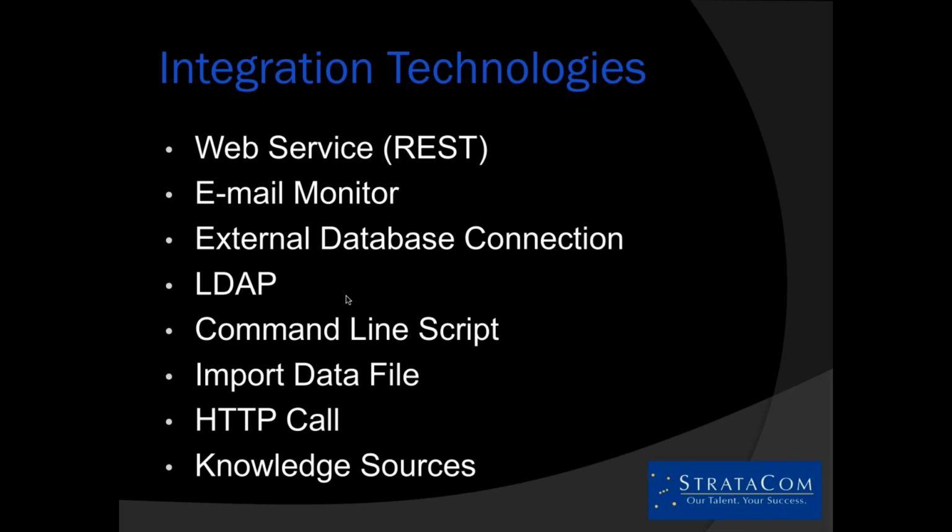LDAP, obviously, the main component that most people use those for is Active Directory, but certainly there are other information types that can be stored in an LDAP system and can be integrated with Cherwell. Then we have command line scripts. So this would be generally a PowerShell script, but it could be any call to anything that you need, such as even an outside web service like curl could be leveraged from the command line script.